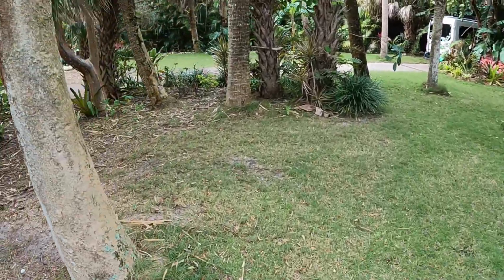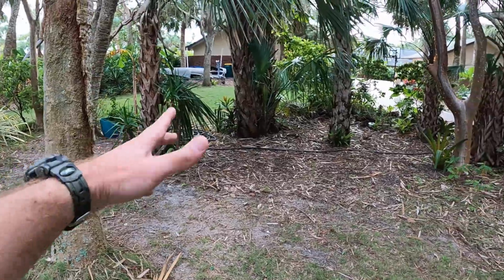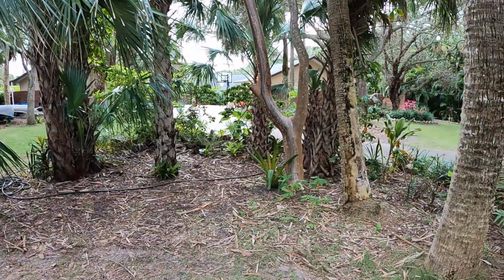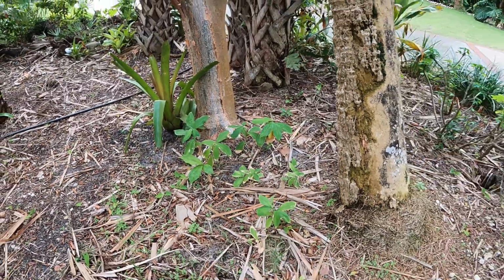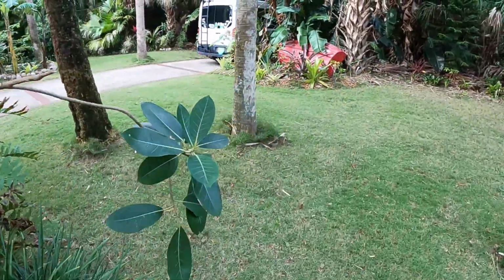Let's see, we don't have much going on in this area right here. We actually just cleared this last year or earlier this year, and it's in full shade too. So bromeliads do well. You guys can see we planted some ginger, it's like a spiral. Ginger, it's not doing great. I don't know. We need to work on that bed.